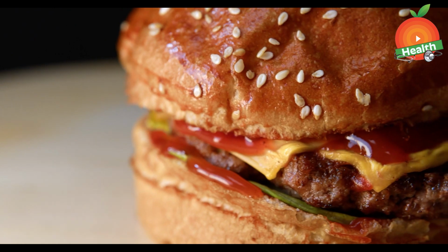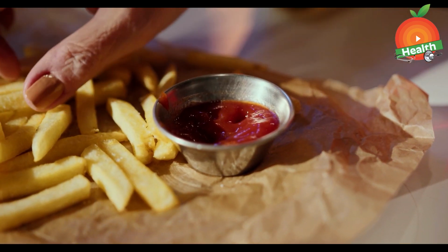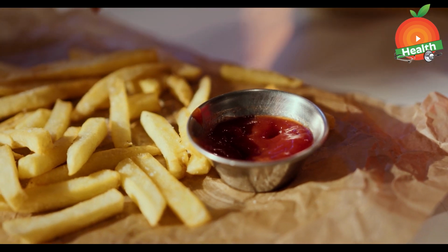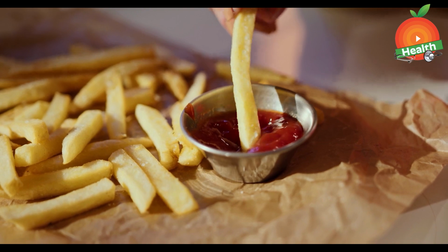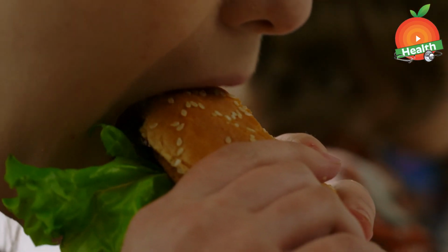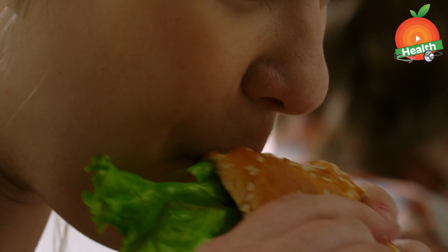Next, avoid fatty food. Intake of fatty food, junk food like french fries and burgers damages liver health. Eating high saturated fat can alter the work of the liver and may also lead to inflammation. This can lead to cirrhosis, which is a liver disease. Always choose healthy options before ordering others.